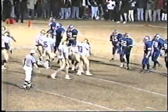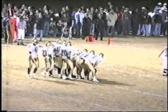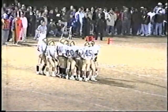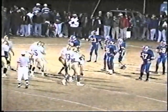2 minutes to go in the third quarter. 17-7, Franklin on top of the Purple. Johnson breaks away with one tackle. He's running hard. Gets it up inside the 10, close to the 5. Johnson gets down inside the 10 to about the 7 yard line. Good enough for a Purple first down. First and goal for the Purples from the Wildcat 7 yard line.